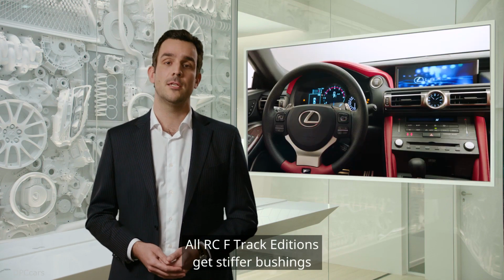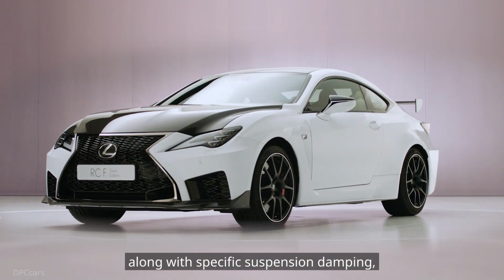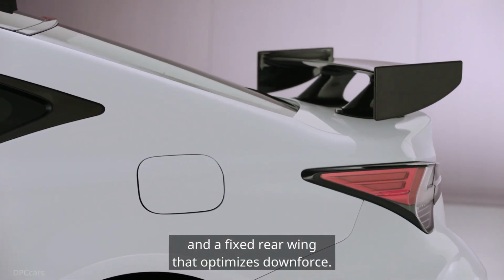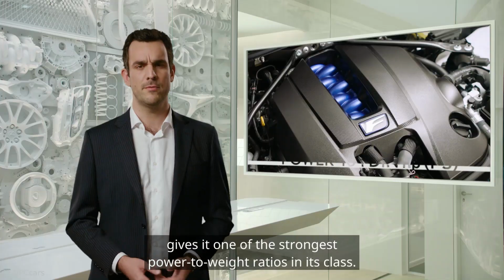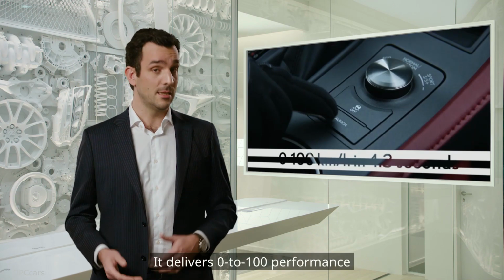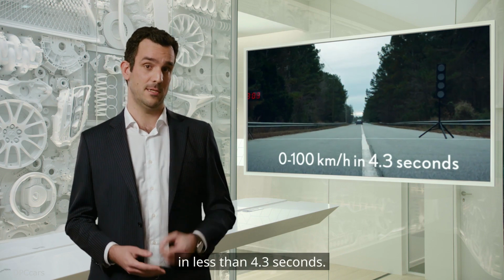All RC F Track Editions get stiffer bushings for the steering rack and engine mounts, along with specific suspension damping and a fixed rear wing that optimizes downforce. The 5-liter, normally aspirated V8 engine gives it one of the strongest power-to-weight ratios in its class. It delivers 0 to 100 performance in less than 4.3 seconds.